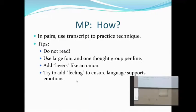Let's see. Oh, this we just talked about. So the practice and tips I wanted to say, as I mentioned, going back to this here. Don't read. It's very important to have large font so that they can memorize. Add the layers like an onion. So maybe the first time that they do it, they just focus on pausing. Maybe the second time they focus on pausing and emphasis. And then the third time they add the body language. So then that way they're not trying to do everything at once.